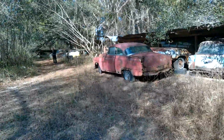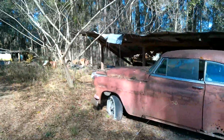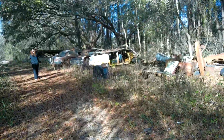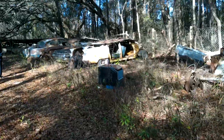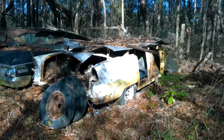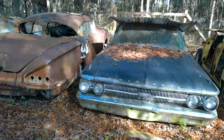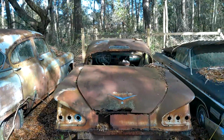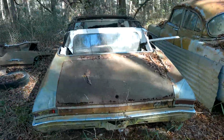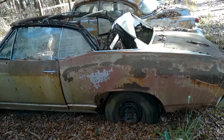We're going to take a walk. Everywhere you look, there is just a car you want to save and a car you want to build. You got a 55 four-door Chevy with no roof. Another convertible. Another Chrysler. Oh, look at this. Convertible Chevelle. 1968 convertible Chevelle. Now it's just a shell.